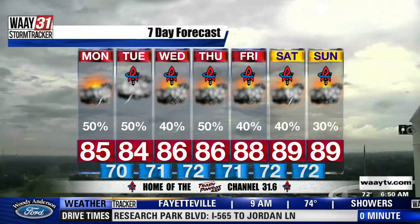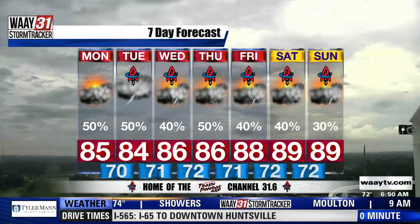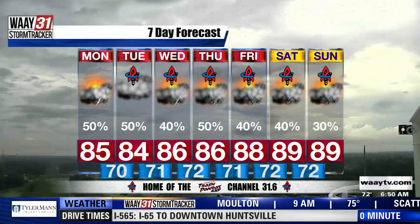7-day forecast, chance of showers and storms each afternoon. Highs back up to around 90 by Friday and into this weekend. We'll have to keep a close eye on Toyota Field with the Trash Pandas all week.